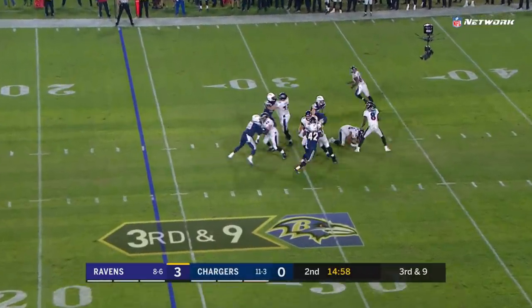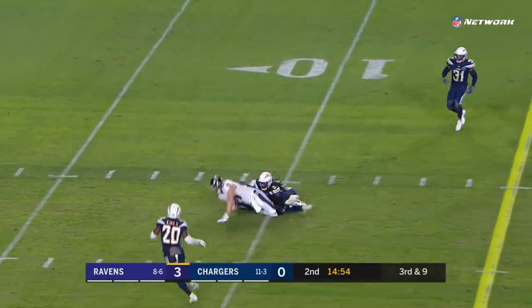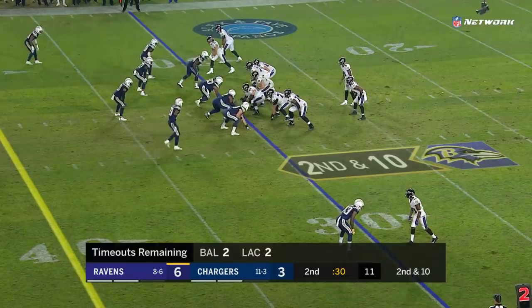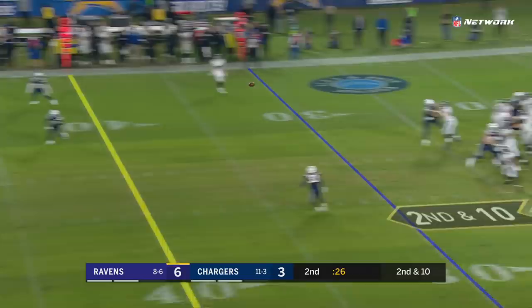And Jackson steps away, steps into it, complete for the first down. Mark Andrews to the 9-yard line. Two points on the board in that one, a game that they may have to. This is second and 10. They continue to choose to throw it in the middle.